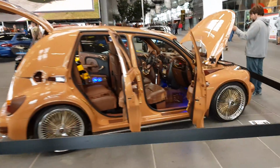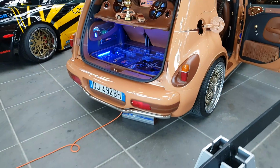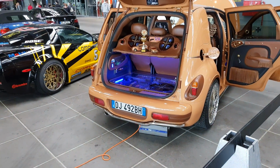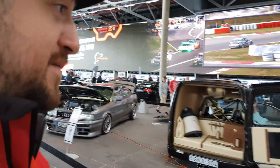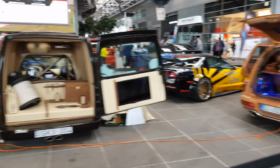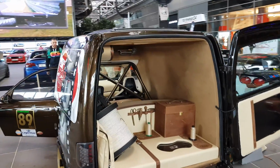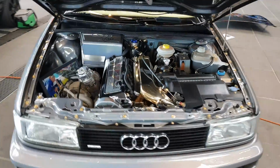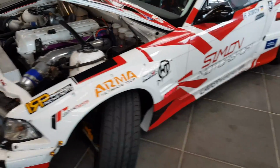So look at this. I have no idea what this is, to be honest. But definitely a lot of, I think that's a Chrysler PT Cruiser. Yep. Well, a lot of effort, not my thing, but thumbs up for the effort nevertheless. Lots of other optical tuning. Whoa, what's this? A Caddy, I think. Again, lots of effort under the hood. But then here, the E36 of Simon Motorsport from my dear friend.